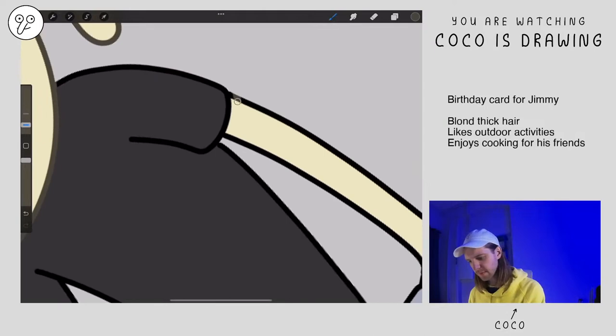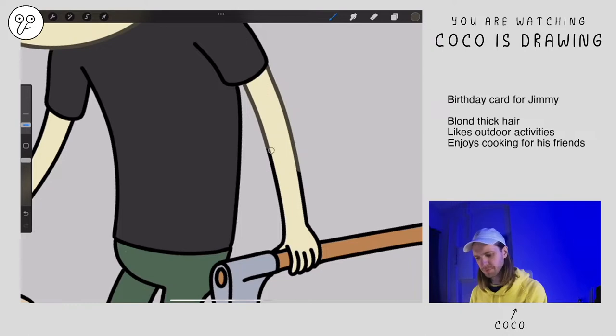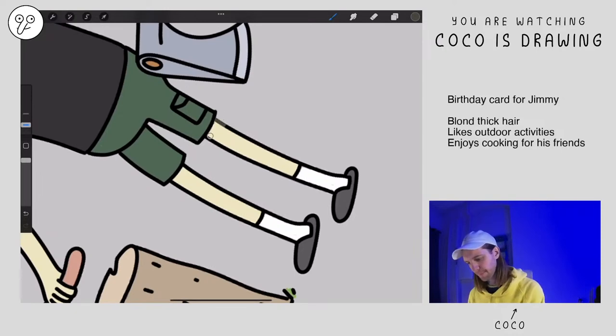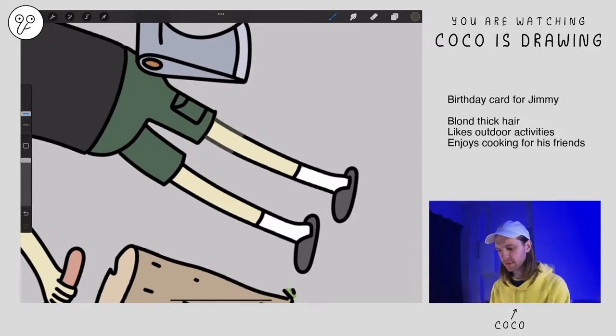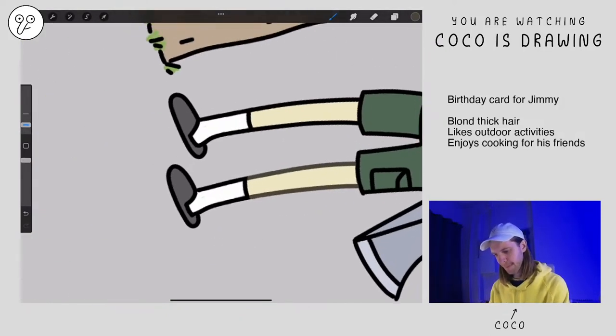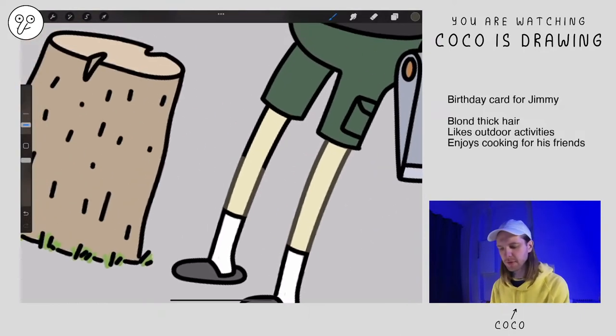Cool. Then we have other limbs, like so. I mean, this is definitely not a necessary step. I just kind of enjoy doing this, because I think it's a bit fun and also it looks interesting. You also don't have to do it on everything. Some stuff you can just keep black.